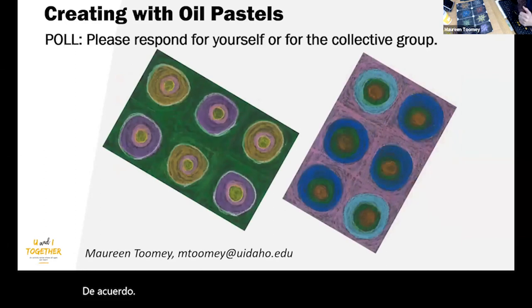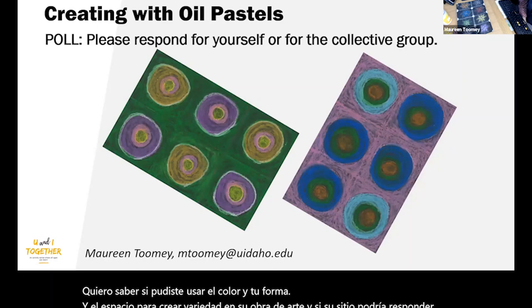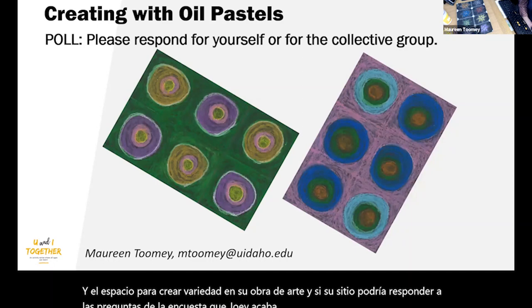So there's my artwork. So I want to know if you are able to use color and your shape and the space to create variety in your artwork. And if your site could answer the poll questions that Joey's just pulled up, that'd be great. That just provides us more information.